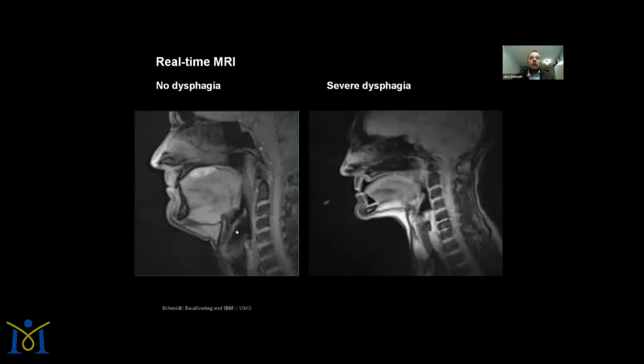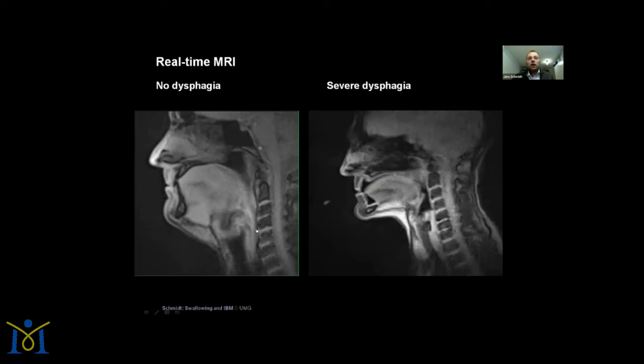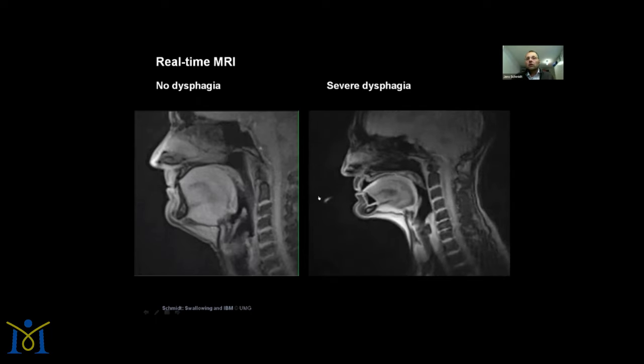This is how it looks on the left-hand side. Again, no dysphagia. Here you can see the whitish pineapple juice, which is swallowed in one gulp. You can see the tongue and the esophagus, glottis, epiglottis is all visible. Here on the right-hand side, you can see just a little part of the catheter sitting here, and through this catheter, the pineapple juice is squeezed into the mouth.